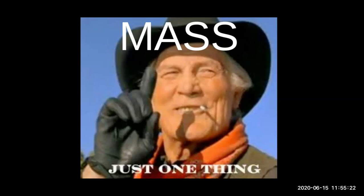So what is mass? Mass, very simply, is stuff. Write this down. Stuff. Substance, if you prefer. The amount of material something has. In other words, mass is just how much stuff something has. Mass is stuff.